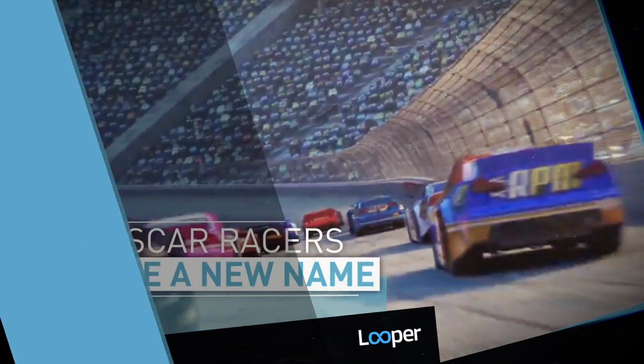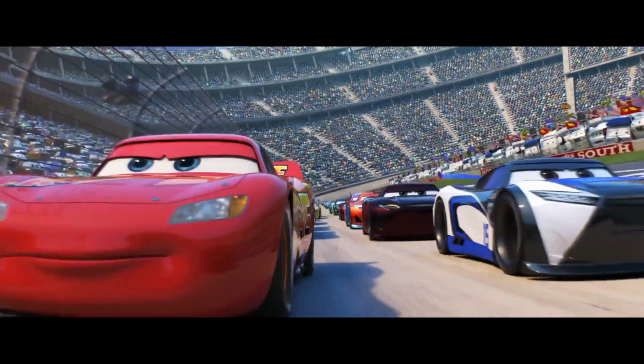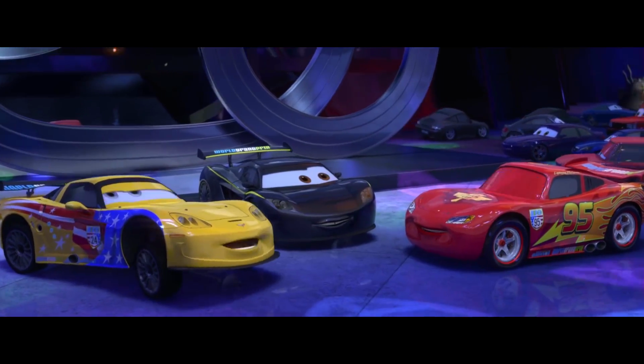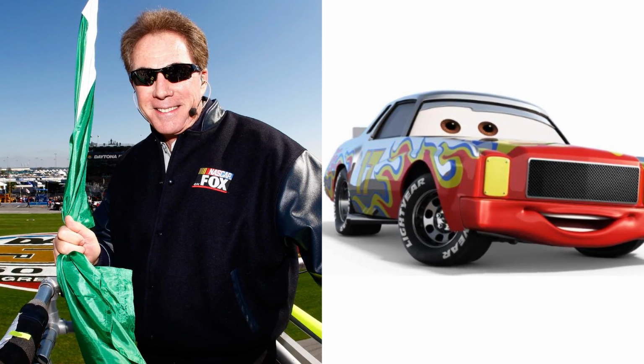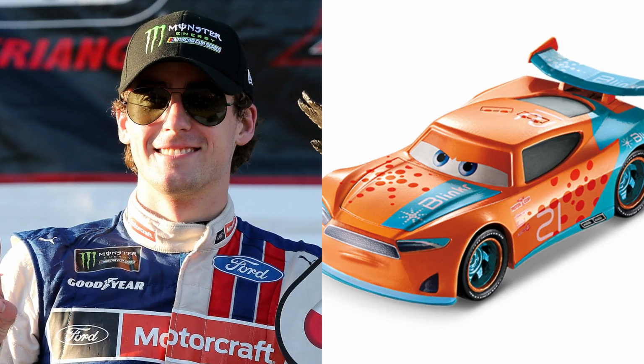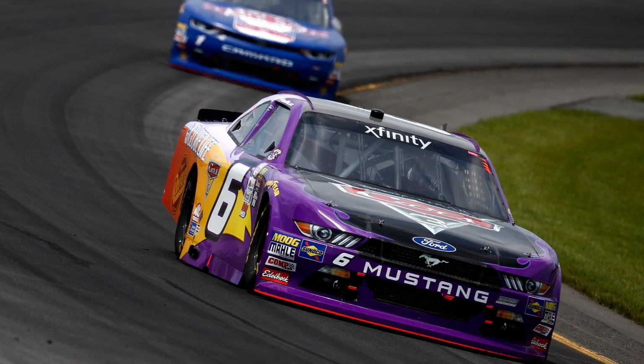NASCAR racers take a new name. NASCAR fans should have a field day figuring out which of the tertiary characters in the film represent the real-life racers who voice them. Among the industry superstars who make brief audio cameos as car characters in the film are Jeff Gordon reprising his Cars 2 role as Jeff Gorvette, Darrell Waltrip coming back as Darrell Cartrip, Daniel Suarez making his debut as Daniel Swervez, Ryan Blaney as Ryan Inside Laney, Chase Elliott as Chase Racelott, and Bubba Wallace, driver of the number 6 Disney Pixar's Cars 3 Ford, as Bubba Wheelhouse.